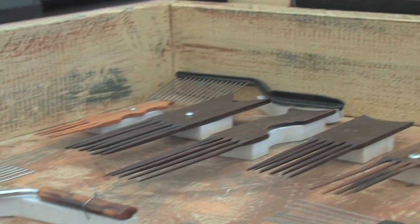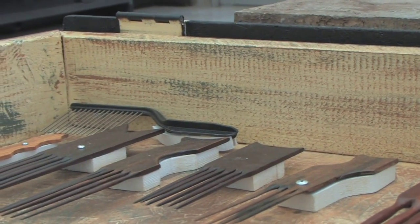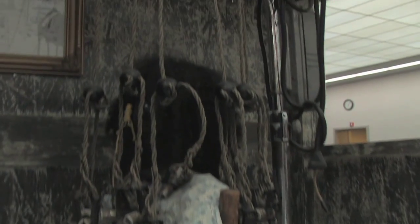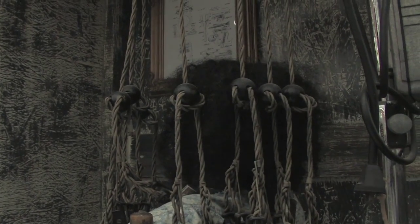Yeah, I agree. I think my favorite thing is the glass case with the picks, because it shows all the new age picks compared to all the African picks and how they're related and how we just transformed everything. I think my favorite is the one down here, the chair with all the rollers on it, and what the women really had to go through. That must have been a lot of torture.